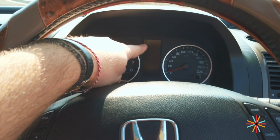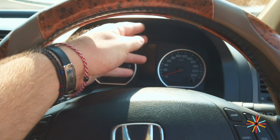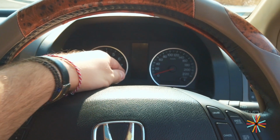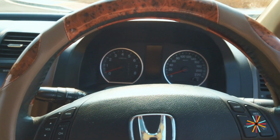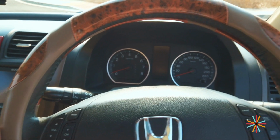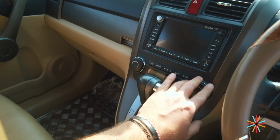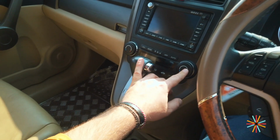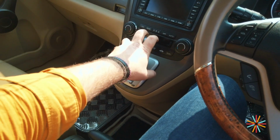Here you have the small computer from the Honda CRV, where all the information is displayed, like how many liters you are using, how many kilometers you have passed, how many kilometers you still have, and so on. Also, you have the air conditioning here that is blowing really cold. This is the 4-speed automatic gearbox.